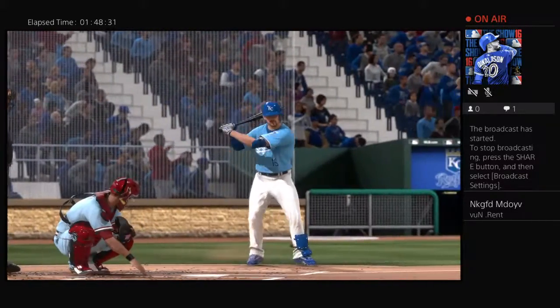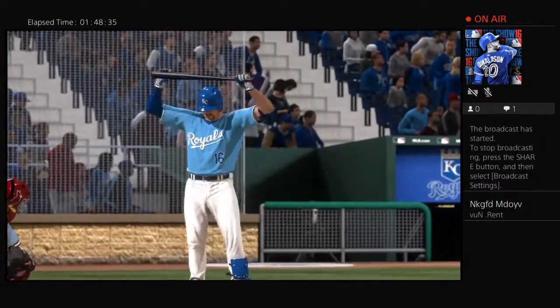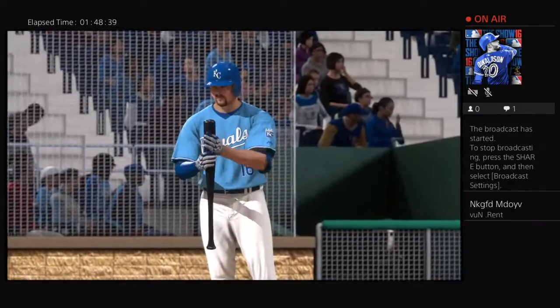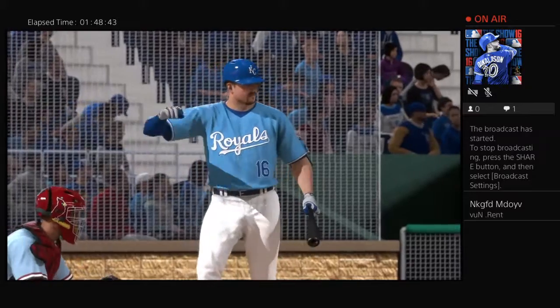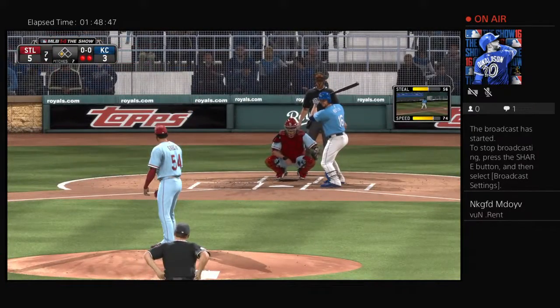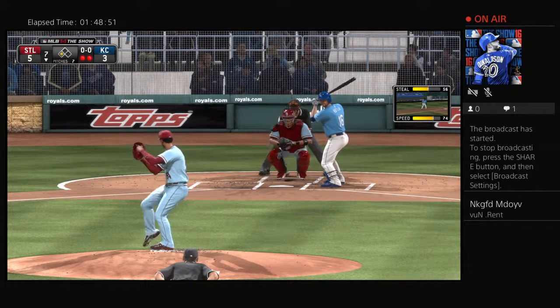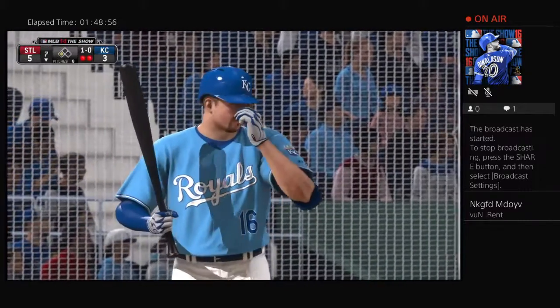Billy Butler will step in now, representing the potential tying run. And keep in mind, he is the team leader in home runs, so if anyone's got a shot of getting one out of here, it's him. There's the cut fastball, but it's low. 1-0.